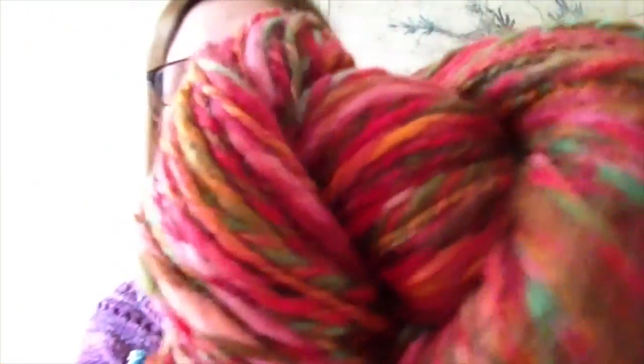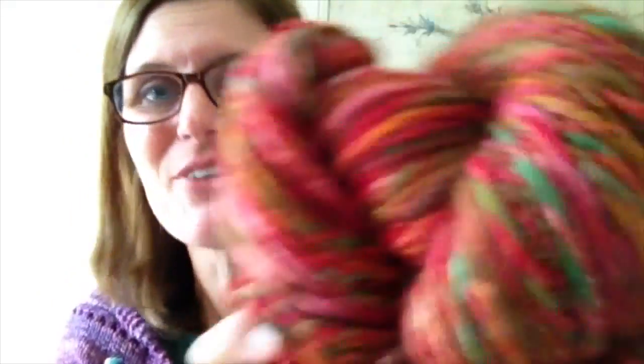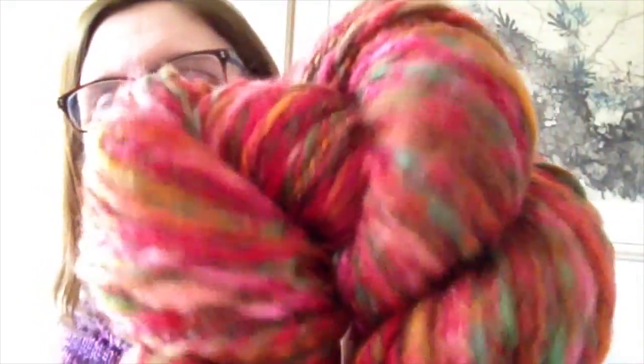I wanted to show you that little burst of color. I'm hoping soon we'll have some bursts of color just like this outside, but we don't. I can see the grass at my windows out here. I can see the grass right now, so it's giving me hope.